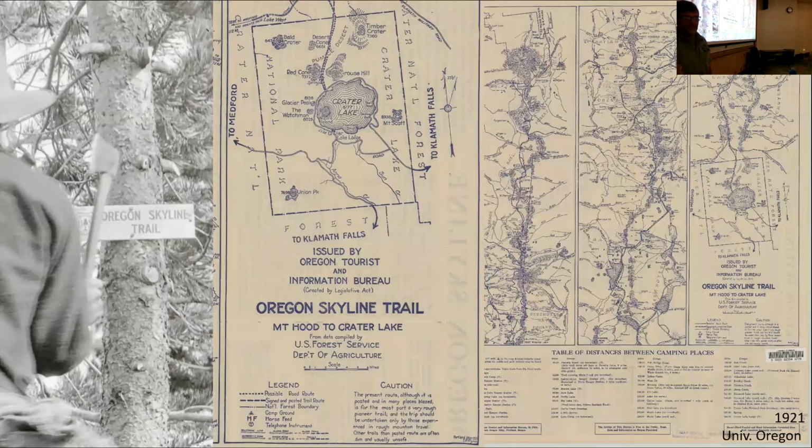And then very quickly, by the next summer, it was a thing. It was being advertised by the Forest Service. The route was mapped out, although there was no actual trail. It was just a route with a few signs on it. Some of it followed existing roads and routes, trapper trails, indigenous trails, sheep herder trails, but it really didn't become a full-fledged trail until the 1930s.